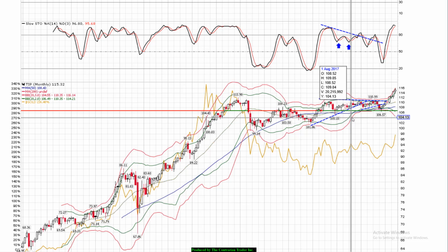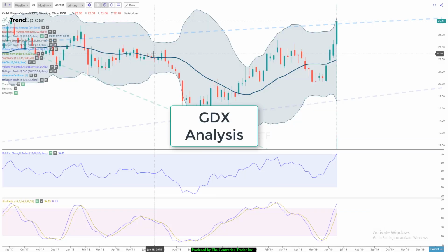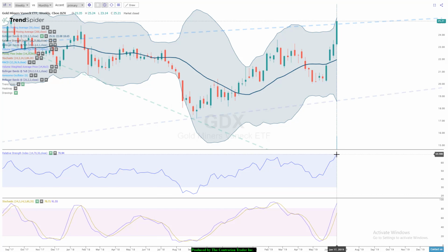Let's go over to TrendSpider. Now you can see that we at current have RSI with a 70 handle. It's even higher on the NUGT. Last week, this is a weekly chart with a monthly overlay. Monthly overlays, or overlays other than the primary chart, meaning this is a weekly chart, but I want to see where monthly resistance is on TrendSpider.